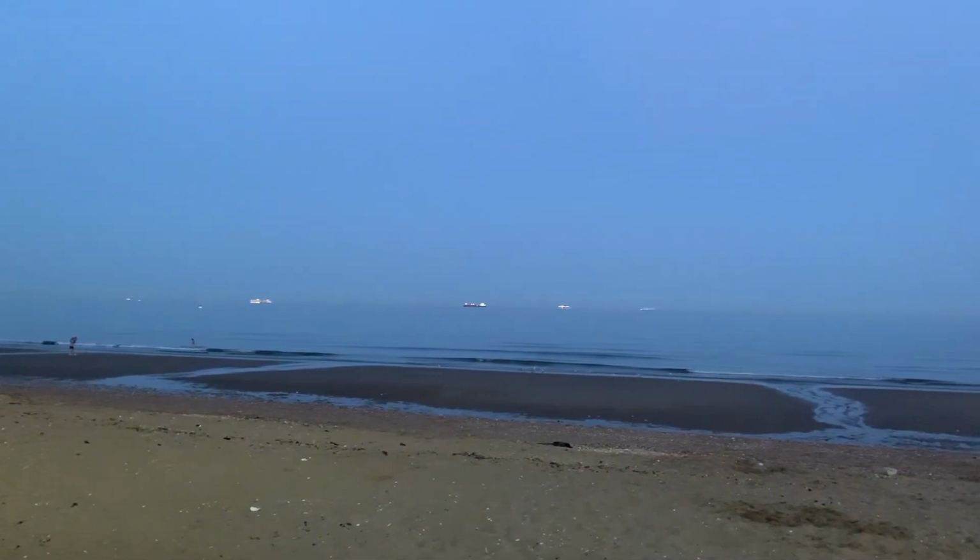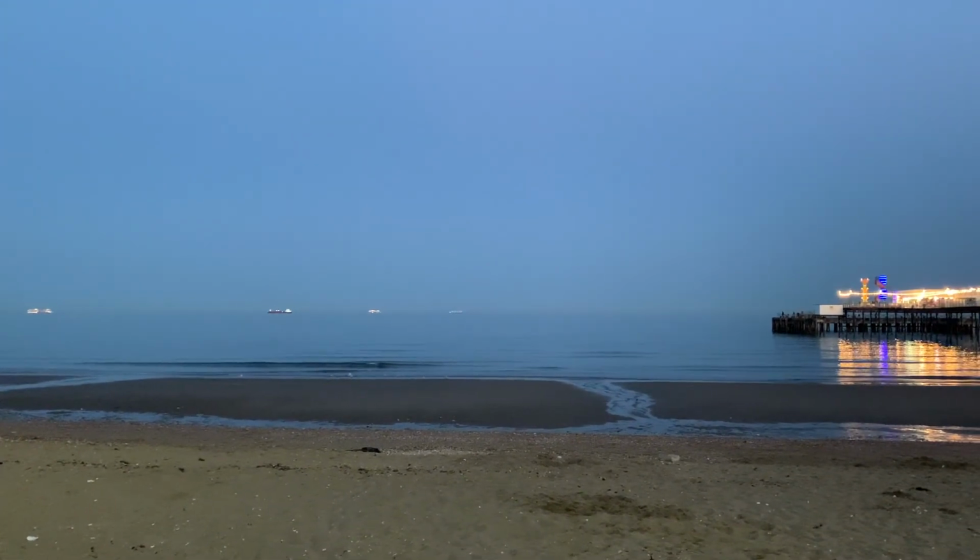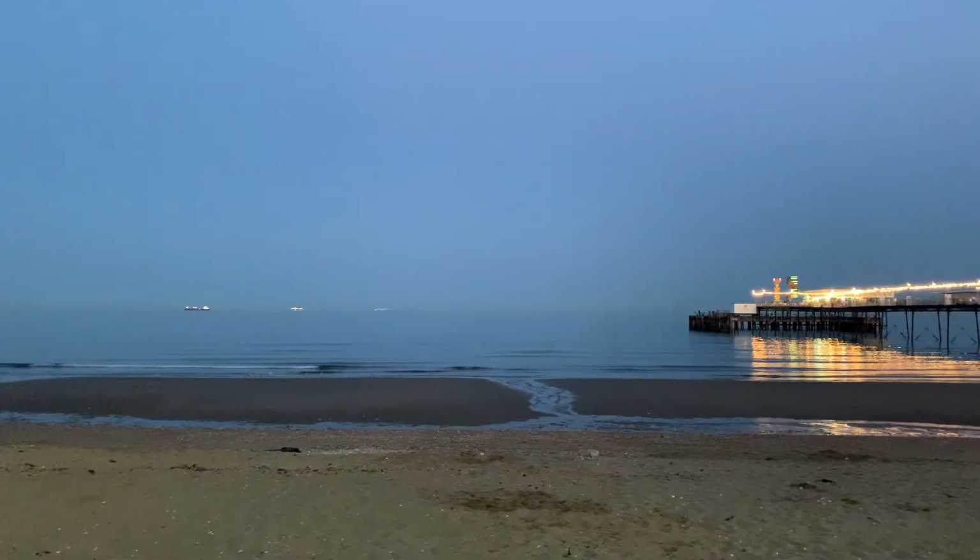After dinner, why not take a sundown stroll along the beach, with the cargo ships twinkling in the distance and Sandown Pier illuminated at dusk.